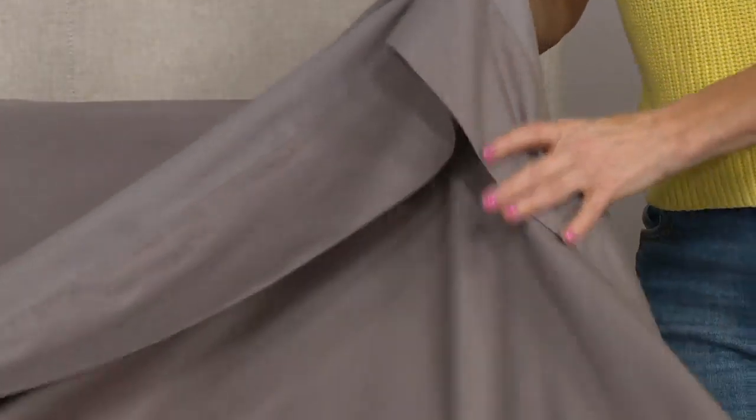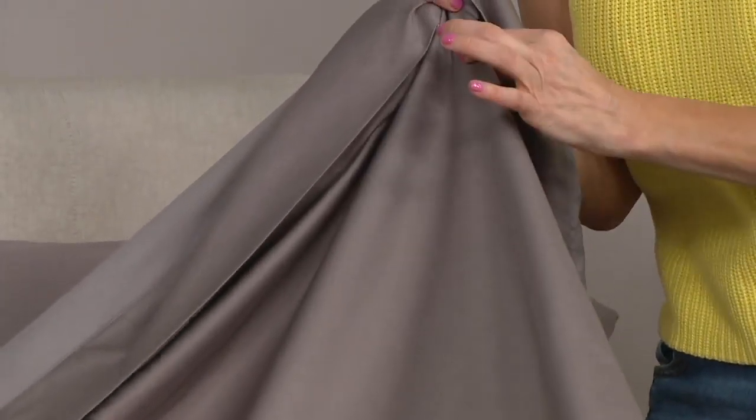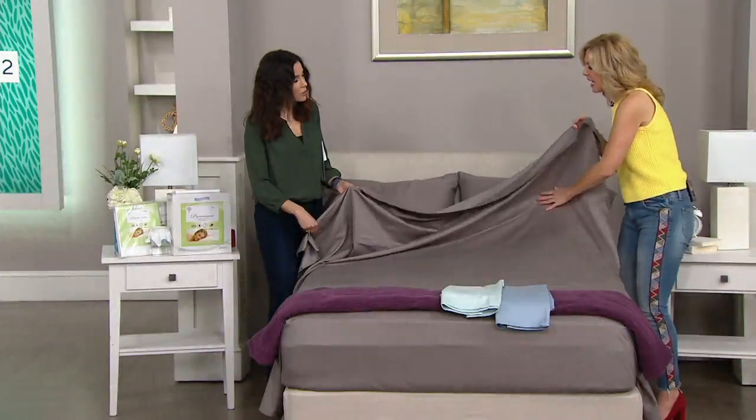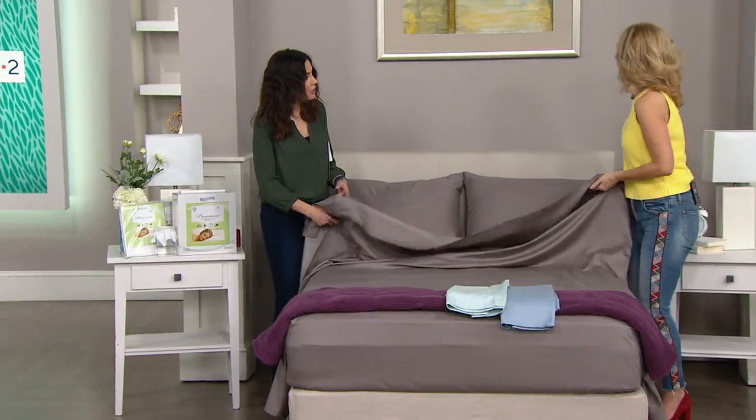But the reason it doesn't get really heavy is also because they're made with a much finer denier, or thinner yarn. So though we get the 800 for the durability, they stay drapey and not too heavy. That's what my mother would call having your cake and eating it too.